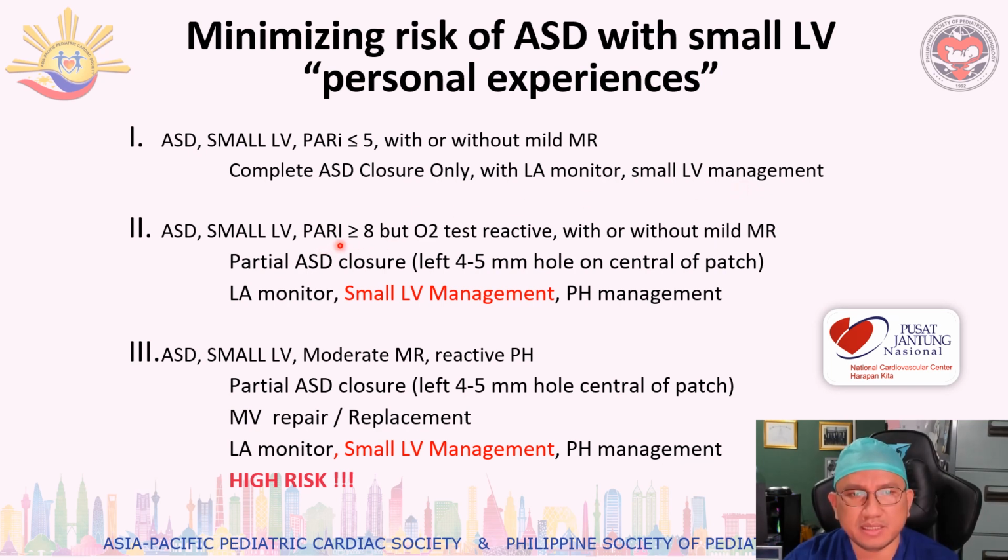How about if the pulmonary artery resistance index is more than 8? But with reactive oxygen test, it will usually decrease to less than 4. So we have to leave a hole in the center of the patch and give priority to small LV management, followed by pulmonary hypertension management. And then how about the patient who has moderate MR, small LV, and also severe pulmonary hypertension? We have to do the repair, quick in, quick out. Leave the ASD small, and then do the LA monitor, small LV management, and also pulmonary hypertension management. It should be a high risk population.